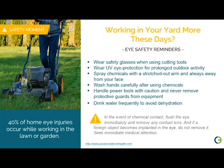We are all washing our hands a little bit more frequently, but especially do so after you've been using chemicals. Be careful when you are handling power tools and use those with caution. Never remove guards that are on your equipment. And this was an interesting thing to keep in mind, but hydration is very important to keeping eye irritation to a minimum. So be sure to drink water frequently if you're out in the yard. That's just good to do anyway, but especially as you're out working and the heat might be rising. And there's a link to the source for all of this information found at the bottom.